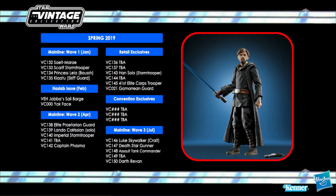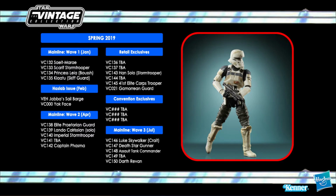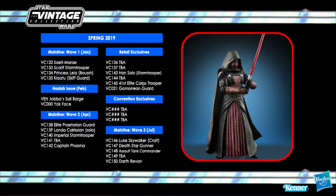A couple of convention exclusives still to be announced, and then Wave 3 due in July is that lovely Luke Skywalker on crate. That's number 146. 147 is the Death Star Gunner. Again, that's a Rogue One styled figure. 148 is the Assault Tank Commander with the grey stripe. 149 to be announced, and Darth Revan, who's making a return from the 30th anniversary collection, is going to be number 150. So, just like the Gamorrean Guard, Hasbro are also trying to get out some of the older figures from that first run of the vintage collection.